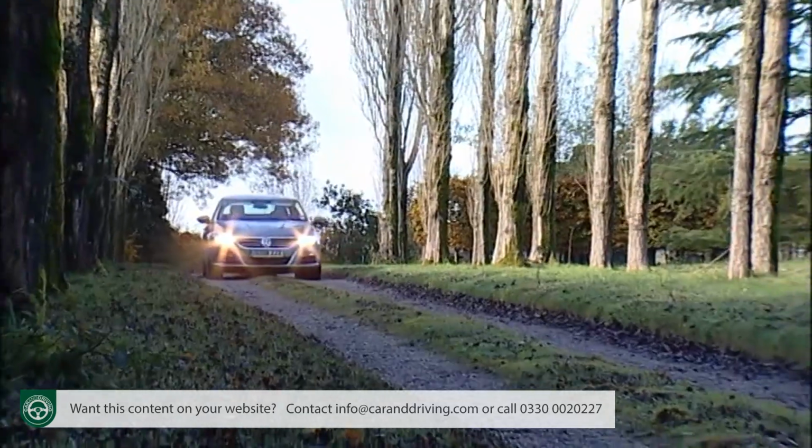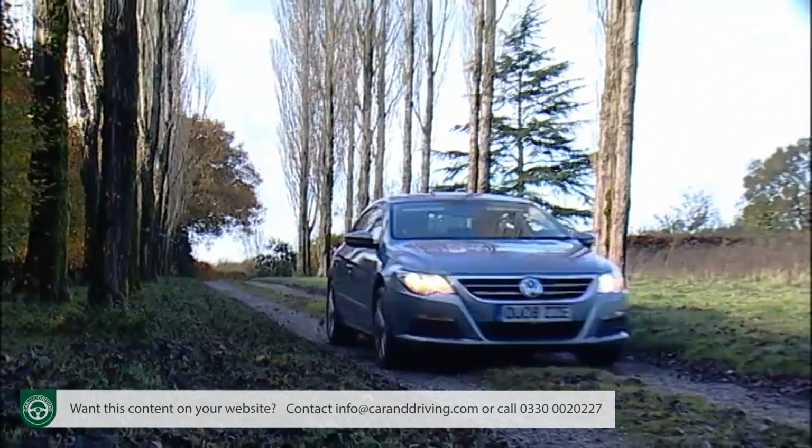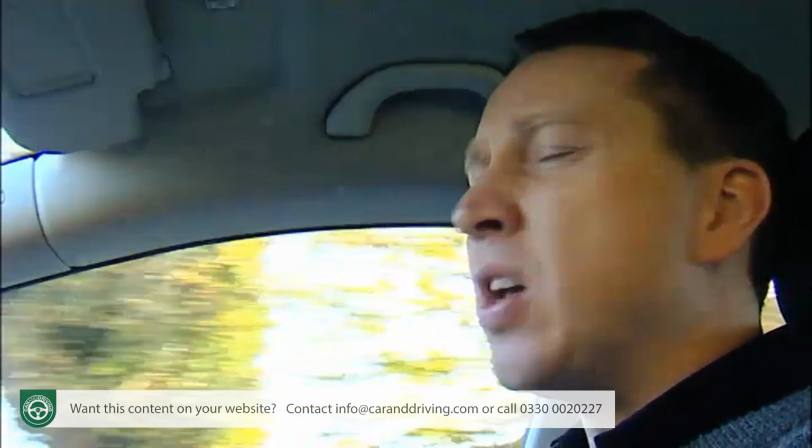Diesel is the fuel of choice for the company car customers who make up the majority of Passat CC sales. Although the flagship 3.6 litre V6 version might snaffle a few from company directors who can't quite stretch to a Mercedes CLS. Now, that car's CO2 and economy figures aren't too bad considering the weight of the all-wheel drive mechanicals it offers and the kind of performance that it gives.